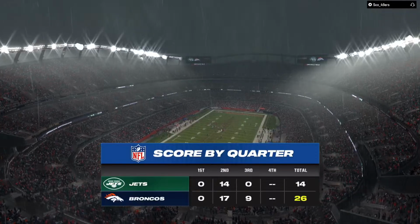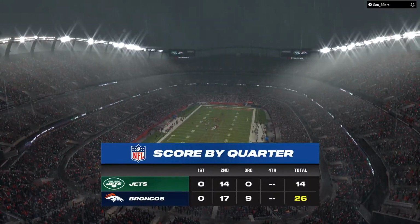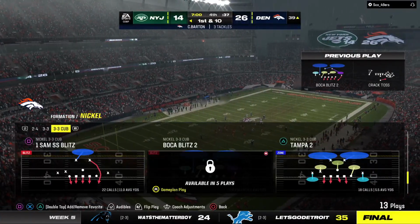We have played 3 quarters. You're watching the NFL on EA Sports. Welcome back now to Denver. It's Jet football, but they trail here as we start the 4th quarter.